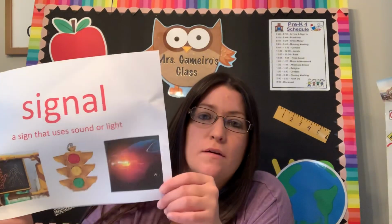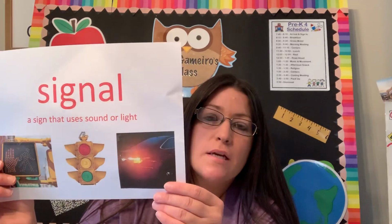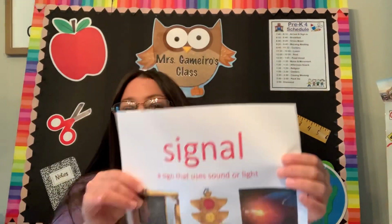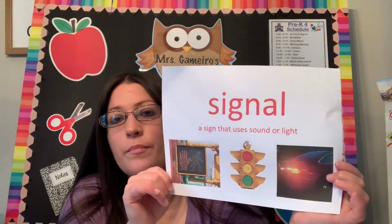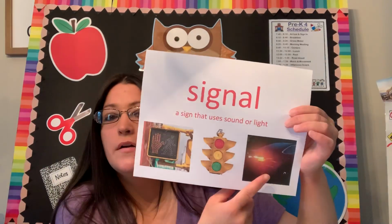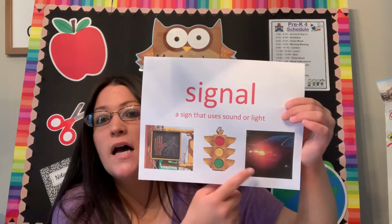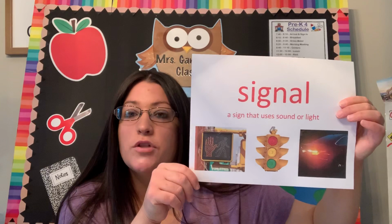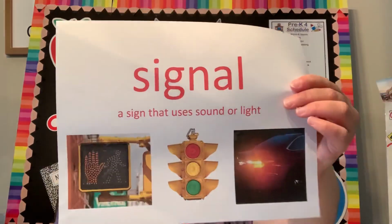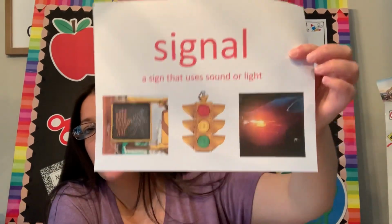And another signal that you guys might not think about yet are turn signals or blinkers that you see mom and dad use in cars. So when a grown-up that you're with is driving and they want to make a right or a left turn, they turn on their blinker lights or turn signals to tell the other cars that they're going to turn, to warn other cars that they need to slow down. So these are some signals, signs that use sound or light. So that is our word today.